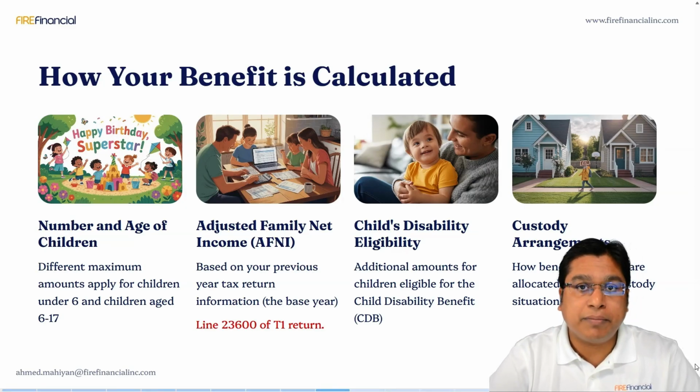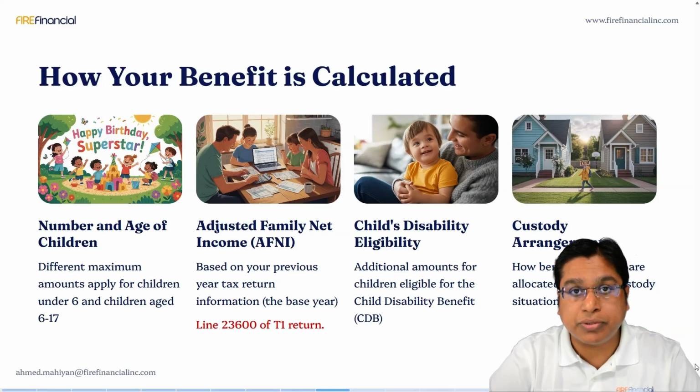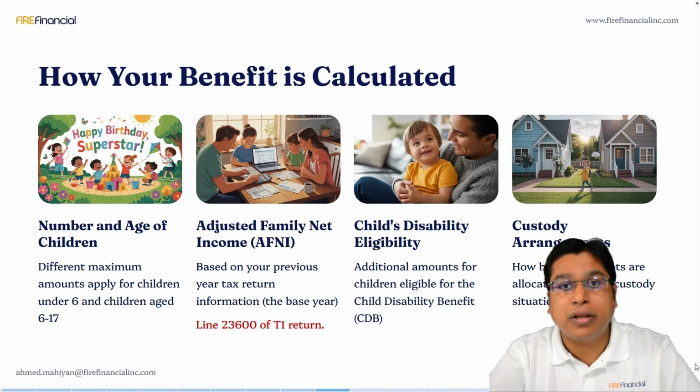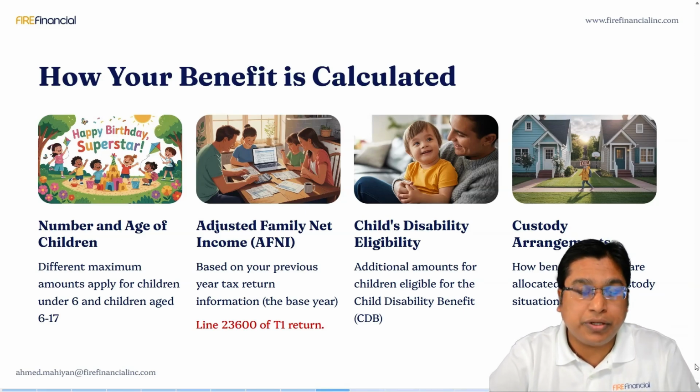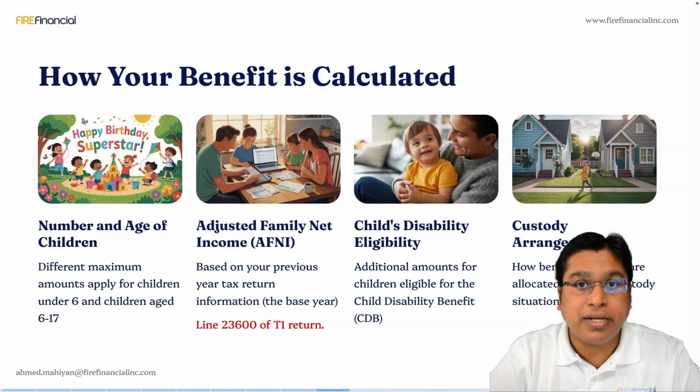The second criteria that determines your amount is your adjusted family net income. Now, what exactly is adjusted family net income? Most people make money, and that is called gross income. So I might have a salary of $100,000, which is a gross income. Then typically I have some deductions. For example, I may contribute to RRSP, or I may have some childcare expense, or I might pay a little bit of union dues. Those are deductions against my income. So if I have, let's say, $10,000 worth of RRSP, union dues, and childcare expense altogether, my net income is actually $90,000.